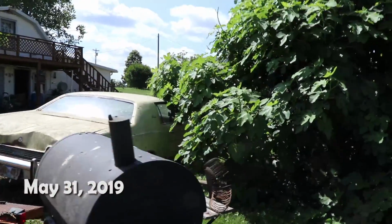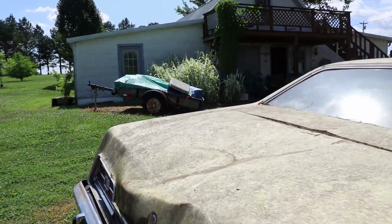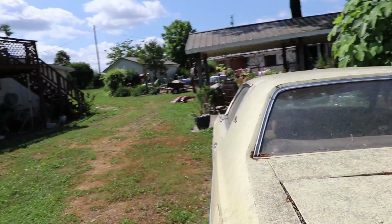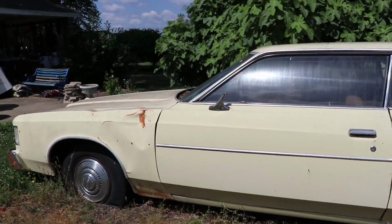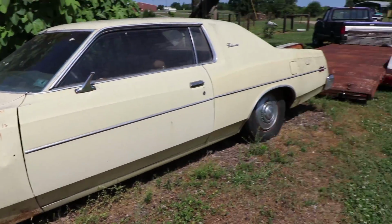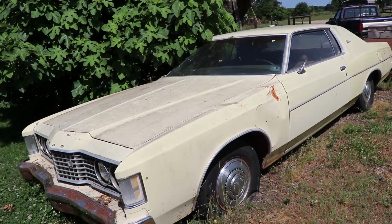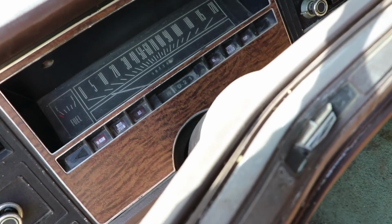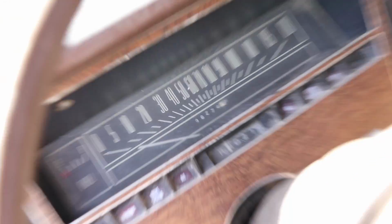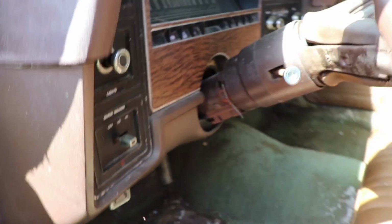So I have not seen this car in about 2 years. It's been sitting right in this spot. This is where I put it about 2 years ago. One tire holds air. I put these on it so I could get it to move around back when we had it at the shop. This thing shows 96,000 miles. Probably accurate if I had to guess. A lot of stuff worked whenever I actually had it running the first time.